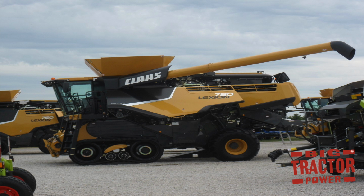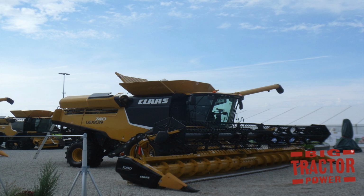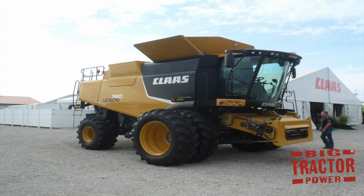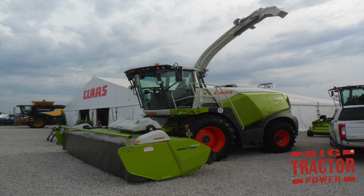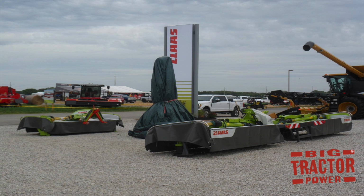Claas has some big machines on exhibit, including the 540 horsepower, 385 bushel, 780 Lexion, and a big 16-row corn head. There's also the 740 Lexion on display with dual wheels, and you can order tracks and tires on Lexion combines. There's also a direct disc cut Claas Jaguar on display, the Jaguar 860 self-propelled chopper, and there are also Claas triple mowers in the exhibit this year.